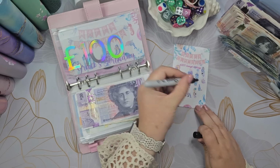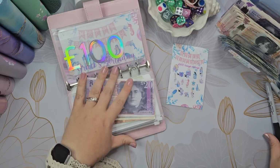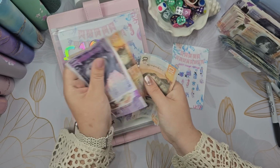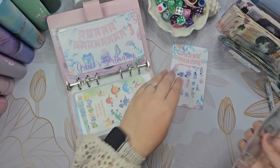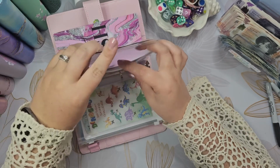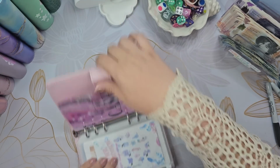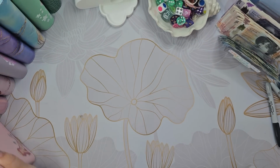Grace is getting 30 as well, so we'll do, has she got a 30 on here? Yeah, she does. There we go. So we've got 100, then 20, 30, 40, 55. Yeah, it just means I feel like we've got something in here just in case we can't. It makes a difference to me anyway. Right, so next is going to be Christmas.